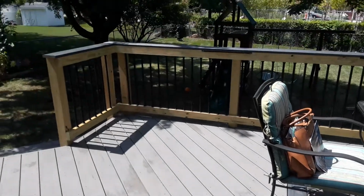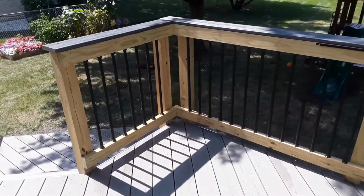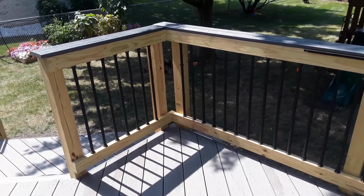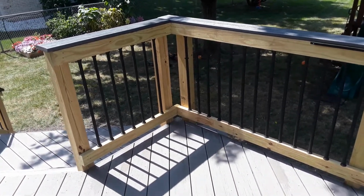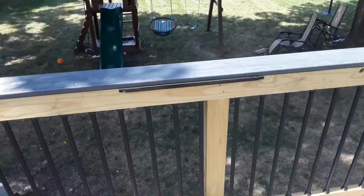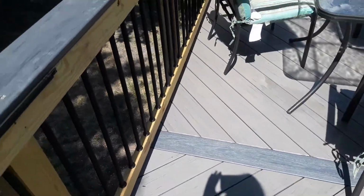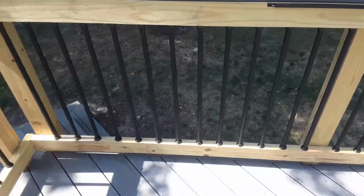And then we have a combination rail. So this is a mix of pressure treated pine and low maintenance materials. A nice way to get low maintenance, but also keep the cost down a bit and minimize the maintenance. So we've got a board here on top that's a nice dark gray blue to match their accent board in the middle. And we have these aluminum spindles.